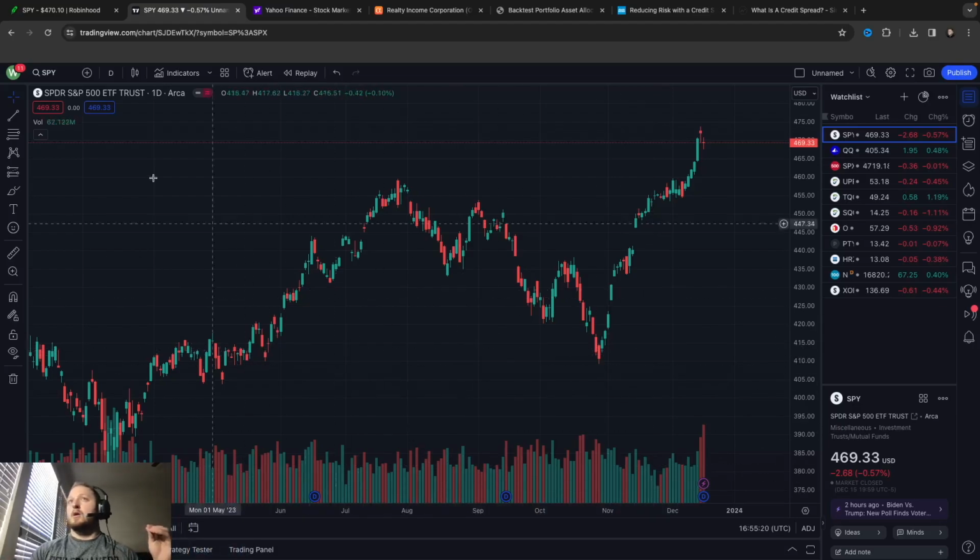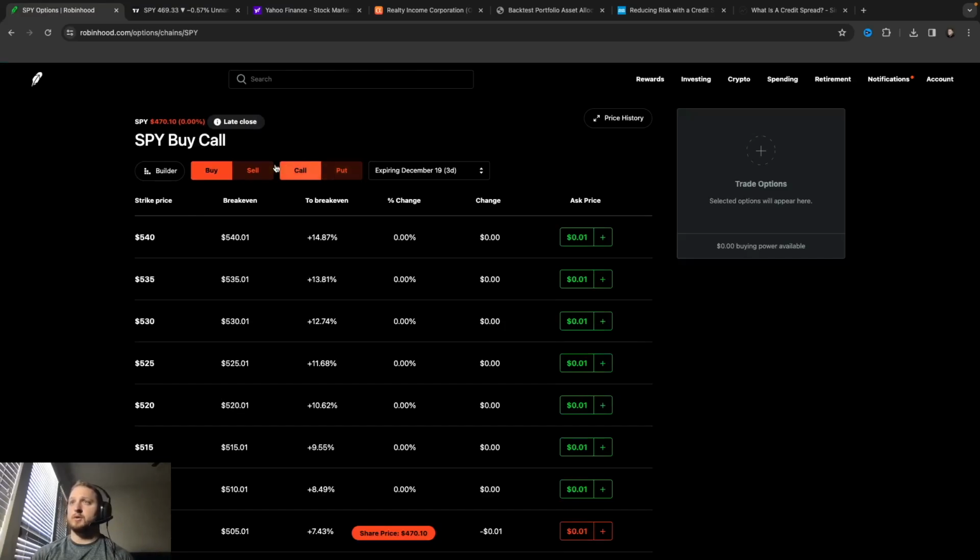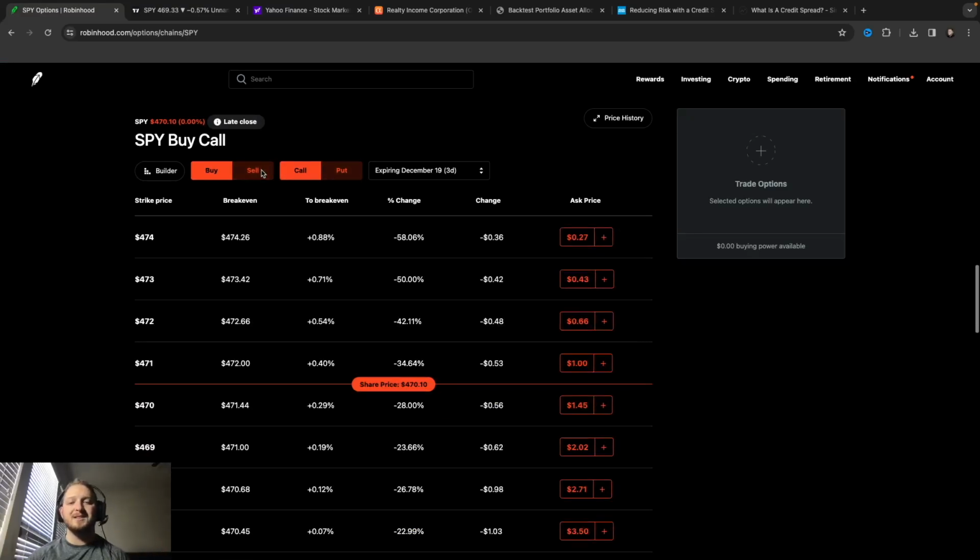So the first thing I'm going to do is figure out roughly where a 15 to 20% probability is. So I'm going to go to Trade SPY options, and we are going to go to sell. Now this is the key part that a lot of people don't understand: you can sell these options. 90% of buyers don't make money, and that is a statistic from the CBOE, I think. I may have misspoken, but that is a statistic from them.